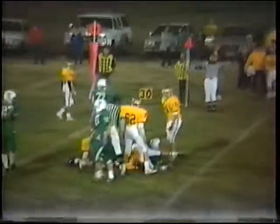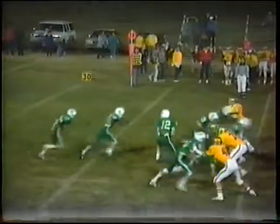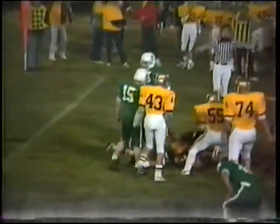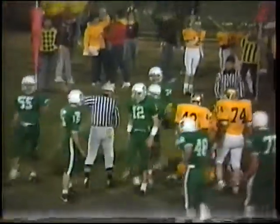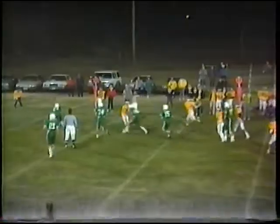Defense for the green trying to stop them. Fumble on the snap. Northern Valley with a new backfield with Templer and Hammond. Trevor Hammond. Fumble on the play. Down. Looking to pass, the Mustangs.